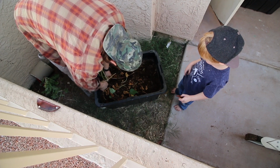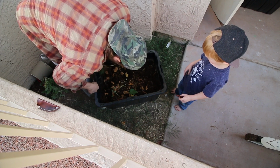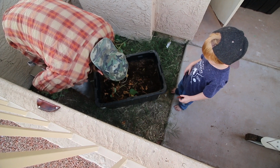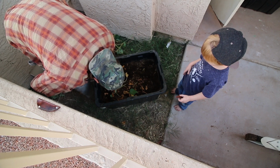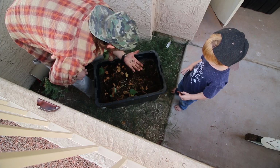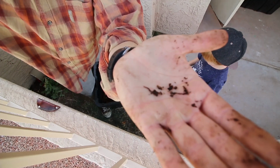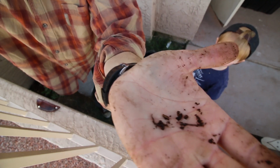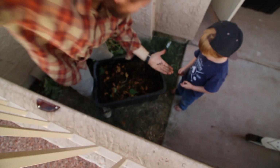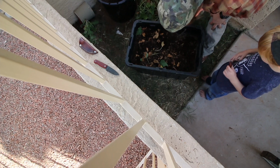Bugs love this moist soil. That's where they lay their eggs. And then their babies stay in here until they can get out. Oh my gosh. How did we get earthworms in this soil? This is just Home Depot soil. Does their soil come with little earthworms in it? Look at those. I can see him. Look at those little earthworms. Oh. Maybe we'll find a bunch of earthworms. I don't know.